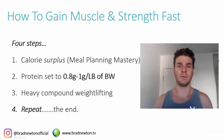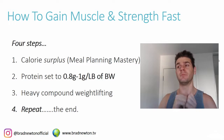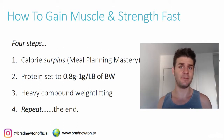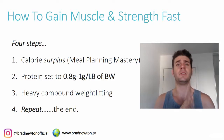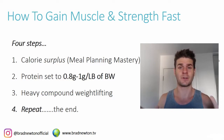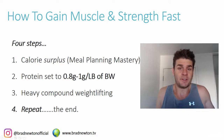So you must be in a calorie surplus. Must. You can be a magician in the gym. You can do the most unique training program. I mean, you can do Arnold Schwarzenegger's training program and still be skinny fat if you fail step number 1. I can't stress that enough. If you don't do step number 1, you're going to fail. I'm sorry, but I'm being honest. It's just not going to work. This course is not going to work. You're completely wasting your time. That's why number 1 is the first one on the list.